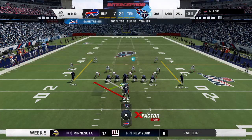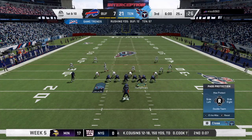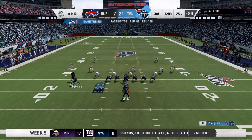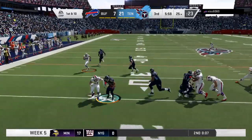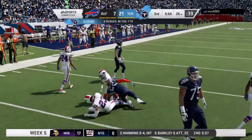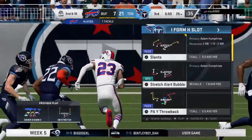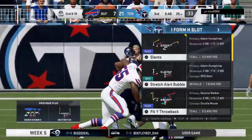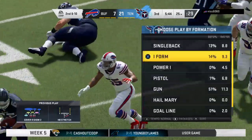Tennessee offense about set and ready to go. Second half begins with a run by Henry. And they're going to stop him right at the line of scrimmage. Just no cutback lane to be found whatsoever. 2nd and 10. It's rare that a man his size can at least push forward for a yard, but they stopped him there for nothing.